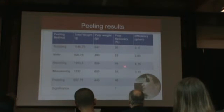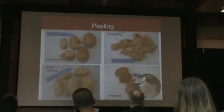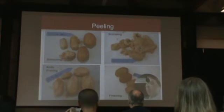So this shows us that blanching had the most recovery, which if we go back, laser cutter works at least. See, the blanching, you can see that the fruit does not have as much taken away from it, whereas the knife, you can see the knife will take away more fruit.